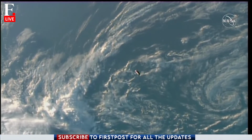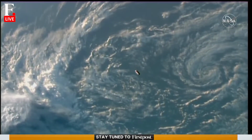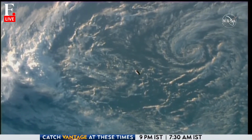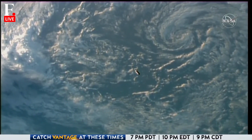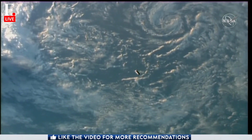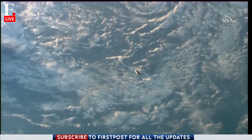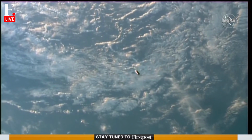Module, also known as Node 1. This was the first U.S. built component of the International Space Station. It connects the Russian and United States segments of the station and is where all of the crew eats their meals together. The Unity module was carried into orbit in 1998 on the first space shuttle mission dedicated to the assembly of the station. That was on STS-88, carried on Space Shuttle Endeavour.